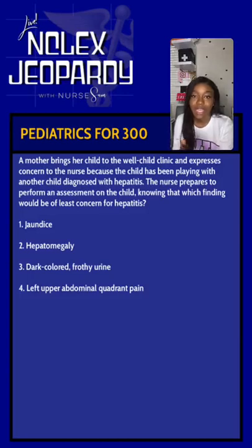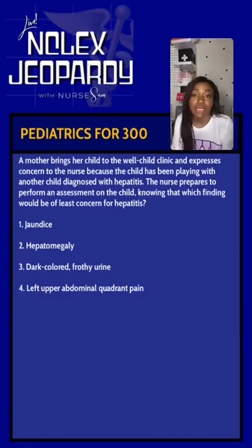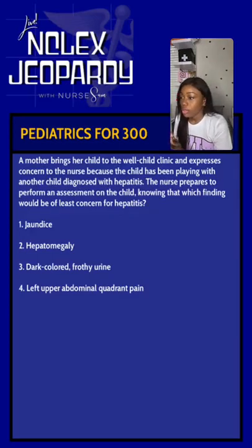Okay. Mom brings a child to the clinic and she's concerned because the child's been playing with another child that has hepatitis. So clearly the mom wants the child to be checked to make sure that her child does not have hepatitis. So the nurse prepares to perform an assessment on the child, knowing that which finding would be of least concern for hepatitis. All right, so that's what the question's asking. We're looking for a finding that would cause least concern for hepatitis. All right, so 1, 2, 3, or 4, what is our answer?